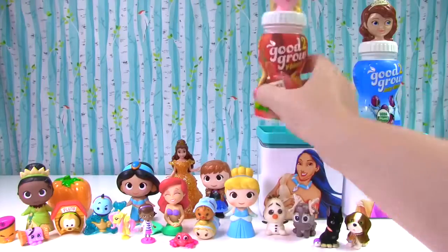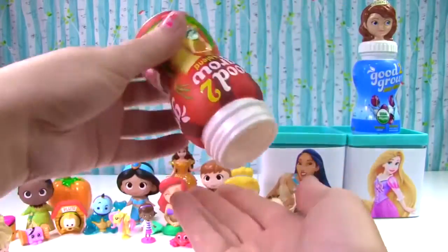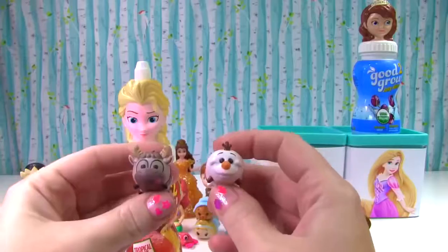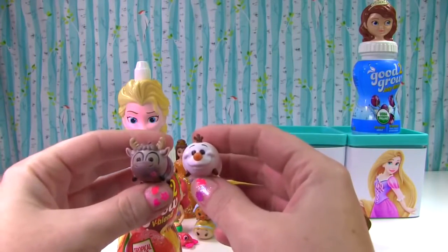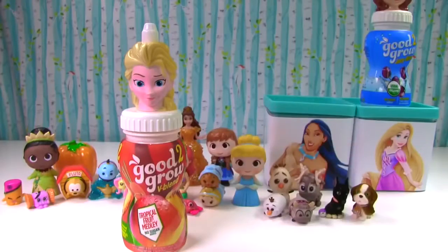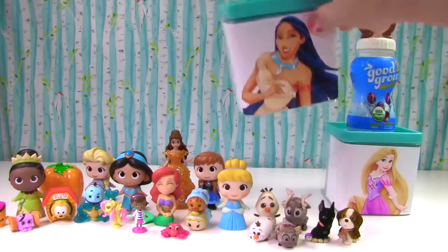Let's see what Queen Elsa has for us. Uh-oh, I see some slimy slime. Oh, there's Olaf, slime, and Sven. So Anna had the Olaf and Sven fashions, and now Elsa has the Olaf and Sven Tsum Tsums. Super cute. And we need to turn our queen back to normal. Woo, I'm back. Pocahontas, you're up next.